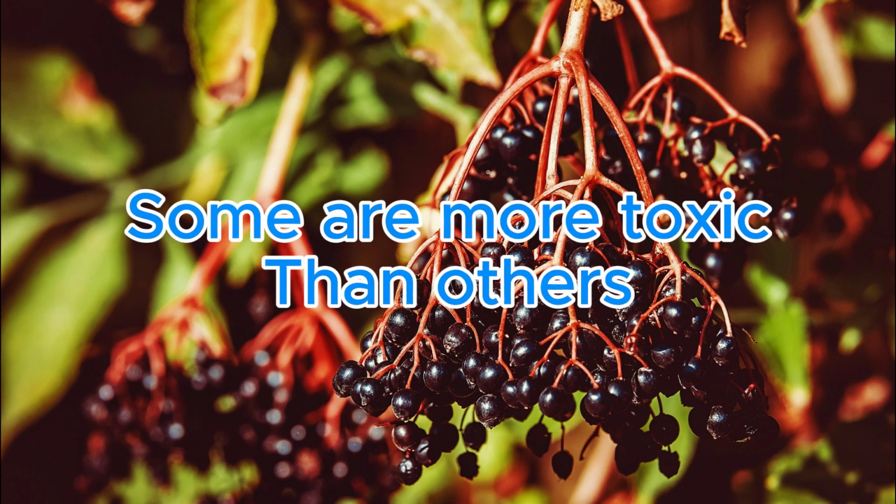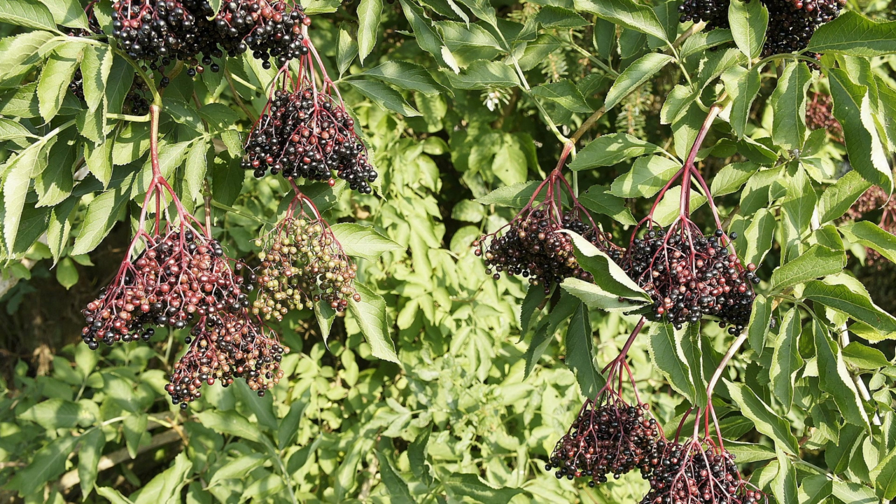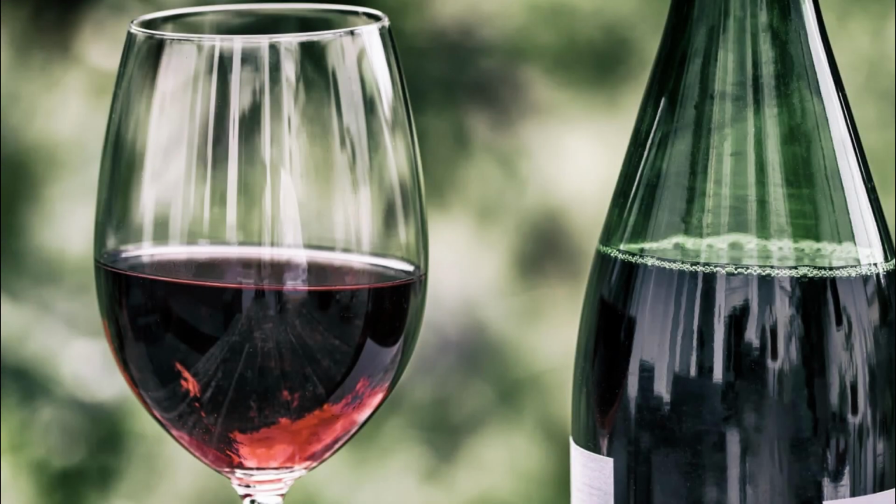It's also worth remembering that there are many varieties of elderberry, and some are more toxic than others. So, if you have any concerns about elderberries being toxic, you can boil them first and then ferment them into a lovely glass of tasty elderberry wine.